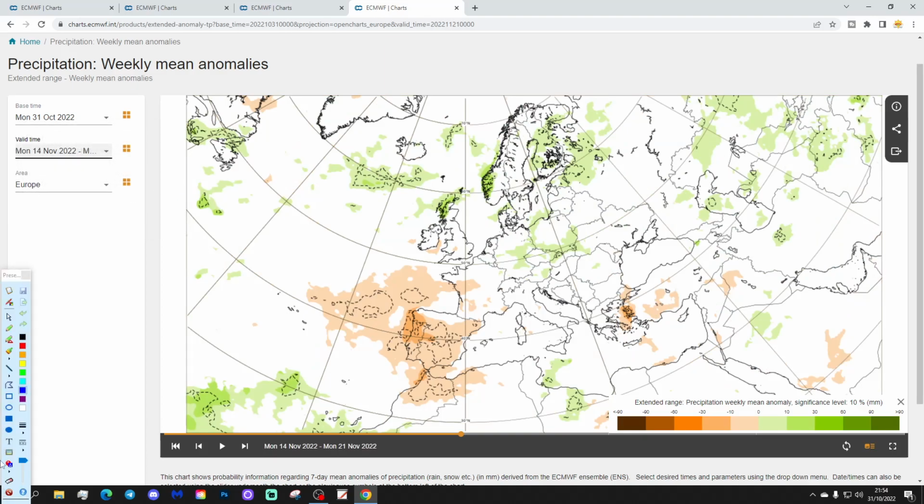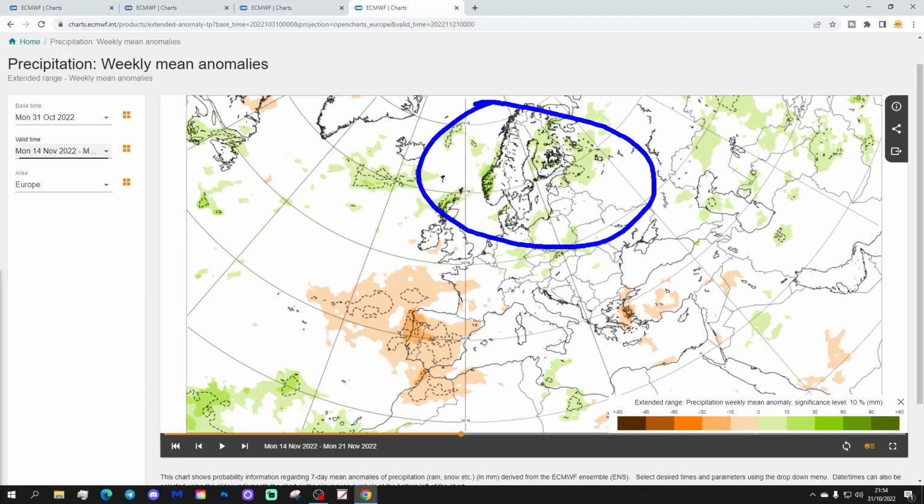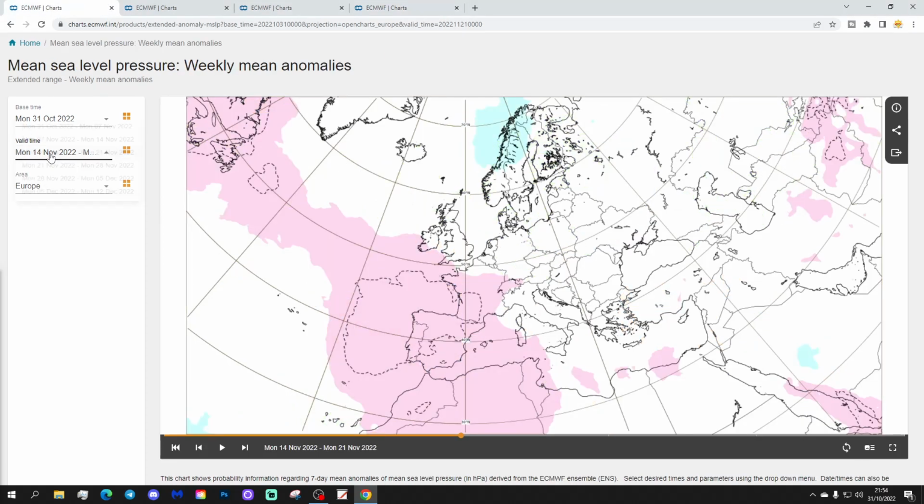Precipitation wise, the signal is weakening as it always does the further out we go, but generally it's above average for northern parts of Europe still, and drier than average for the south and for the southwest of Europe.